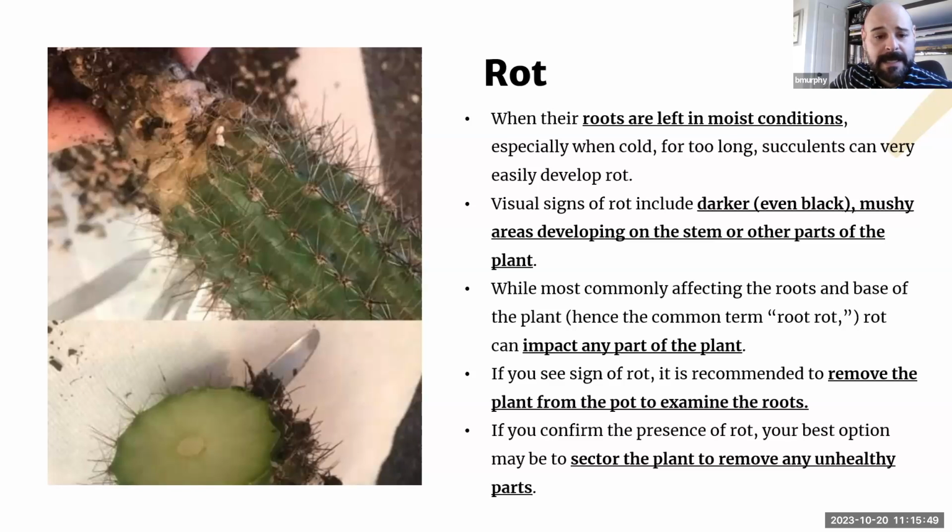So if you see signs of rot on your plant, it's recommended to remove the plant from the pot to examine the growing media and the roots. If the soil is coming out wet, maybe the hole at the bottom of the pot has been clogged up. And if that's the case, obviously you're going to need to address that.